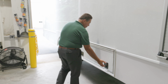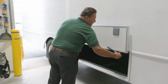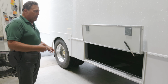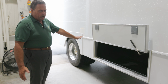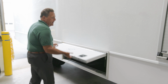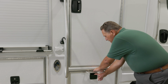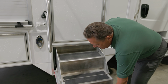Back here, we have storage boxes. So again, on the larger coaches, you have many options for underbody storage, depending upon your configuration and depending upon what's running under the coach. So this is a 48-inch storage box. You can put whatever you want in there. It's sealed, it's rhino-lined, so whatever's gonna be in there will be dry, be safe. And these boxes also do lock. Our standard offering on large coaches is our flip-out steps. Pull open like that. They come down like that. They have tread plate on them.